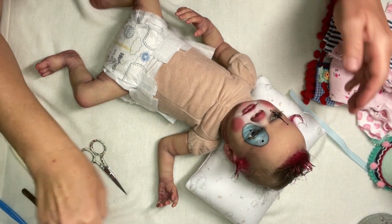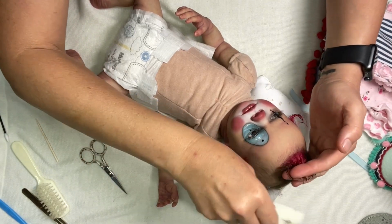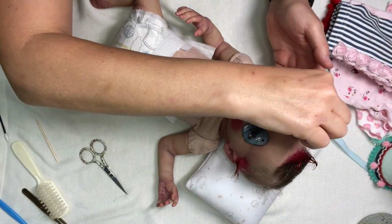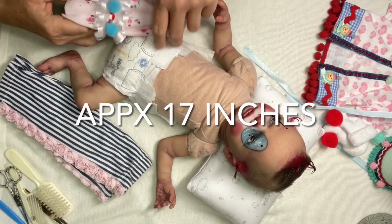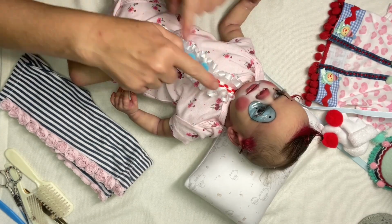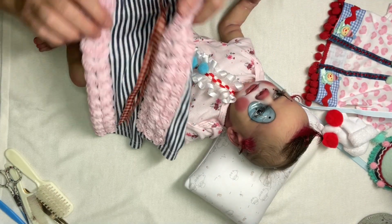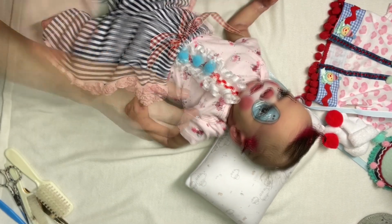So everybody's head is painted and then top rooted with some really nice Russian mohair. And then it's also rooted with some hair that I dyed. This baby is preemie size. And there's this great ruffle here. These little pants have rosettes on the sides. I don't want his pants to fall off.